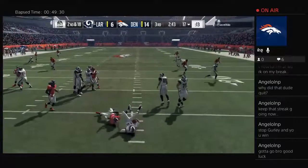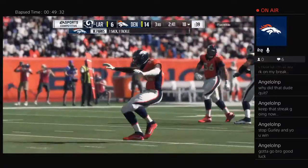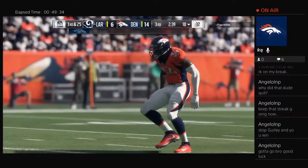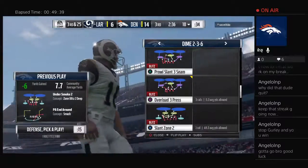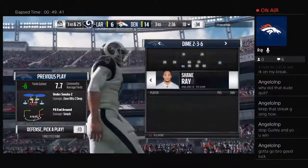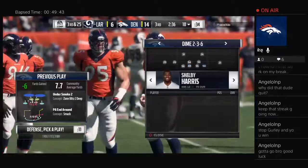Play fake to Gurley. Now gone. Now the pressure comes and he goes down. Just inside the 10, back at the 9. Well, it's apparent that these guys are getting after it right from the opening kickoff. They roll right downfield and score on their first possession.